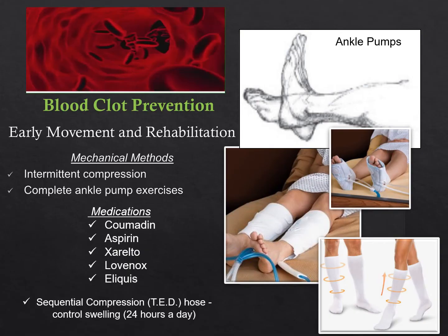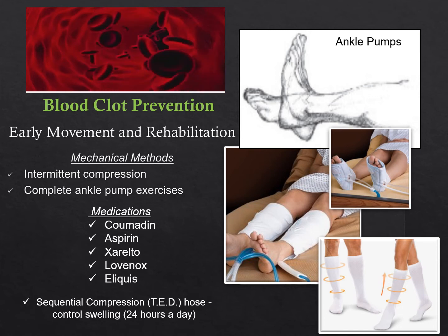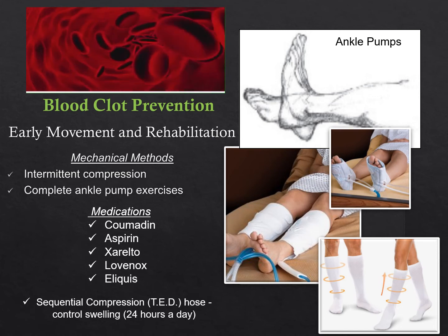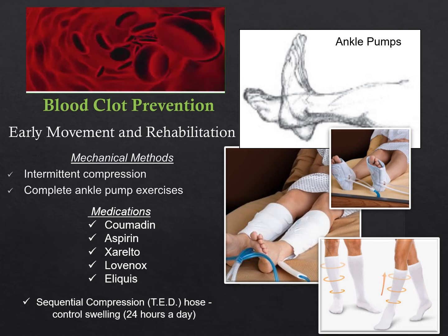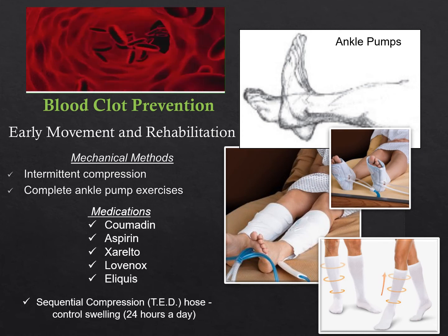We use several methods for blood clot prevention, including early movement and rehabilitation, and mechanical methods such as intermittent compression and ankle pump exercises. You may also receive a medication such as aspirin, Coumadin, Xarelto, Eliquis, or Lovenox. Graduated compression or TED hose may be used for swelling control.